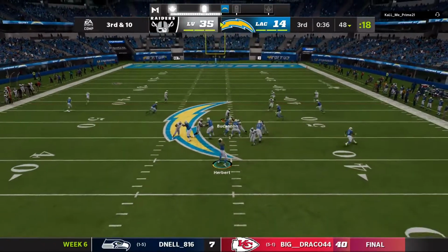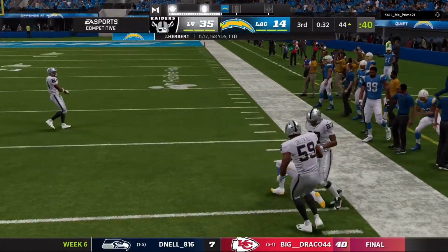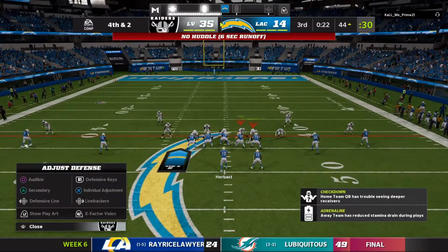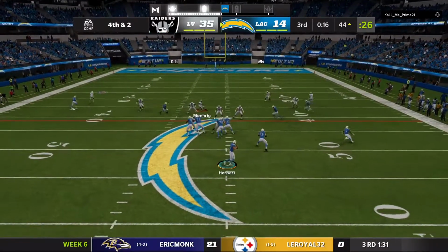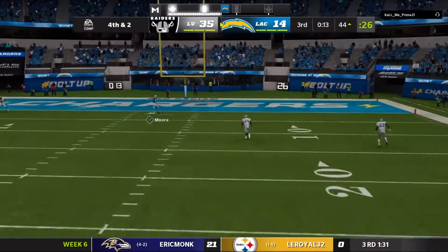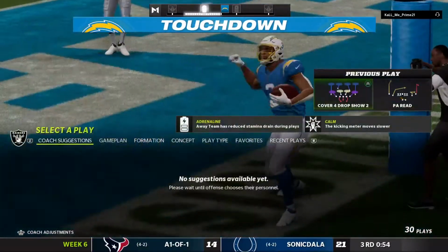Justin Herbert looking to pass. He'll check that down to Carson. And he'll only get this to about the 44 as they stop him short of the line to gain. It's 4th down. On 4th down, Herbert. He's going to let this go. Back of the end zone. And this is caught. He's got it.